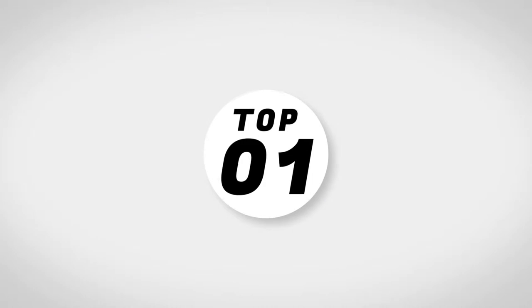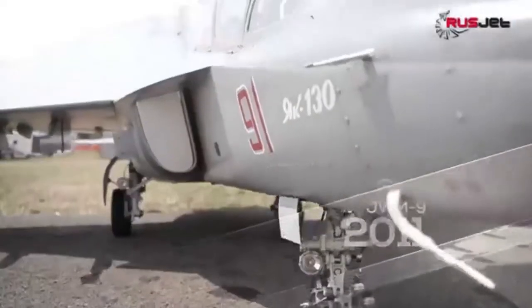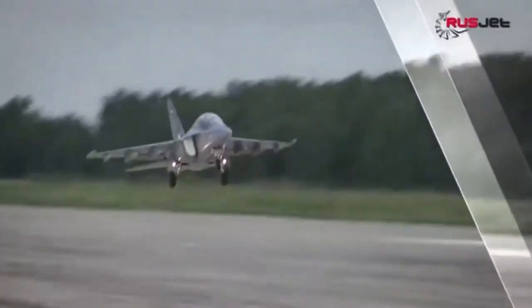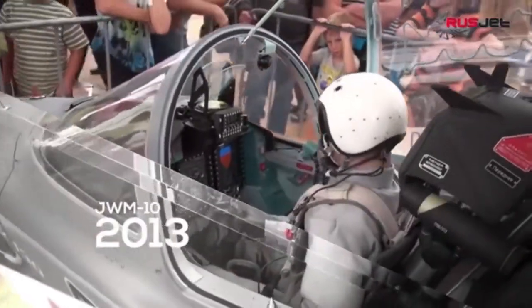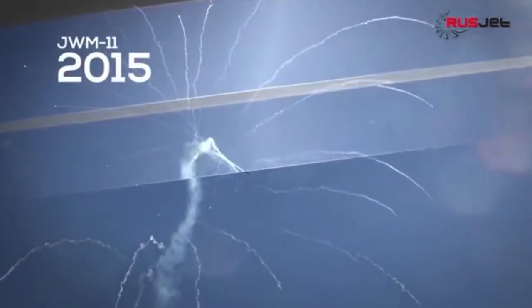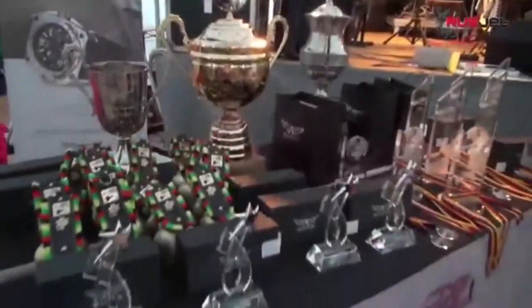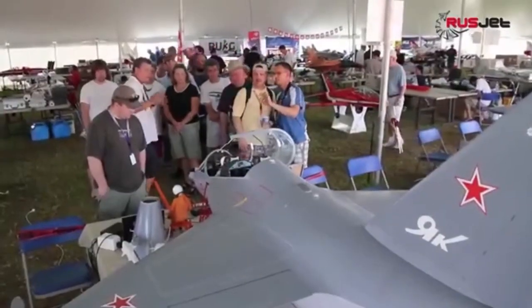Finally, the number one RC model goes to the Yakovlev Yak-130. This jet is a subsonic two-seat advanced jet trainer and light fighter from Russia. This RC model has won numerous awards for its detailing and precision craftsmanship.